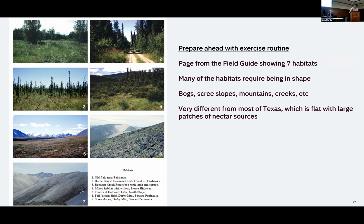So there's an open field. This is sort of like going along the road that's by the pipeline, right? Walking along a dirt road. There are these spruce bogs that, if you've never been in one of them, are very spongy to walk in. So it's not like easy walking. It looks easy, but it's spongy. This is also some spongy stuff. Tundra. The tundra can be hard to walk.